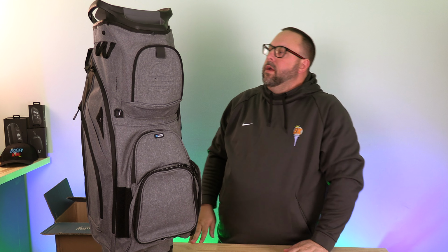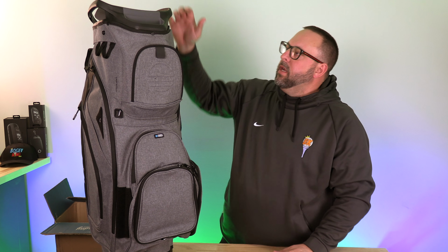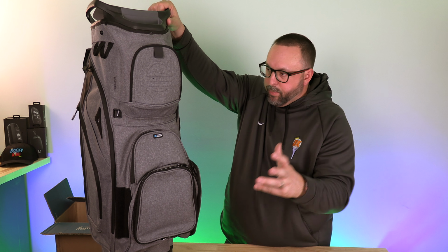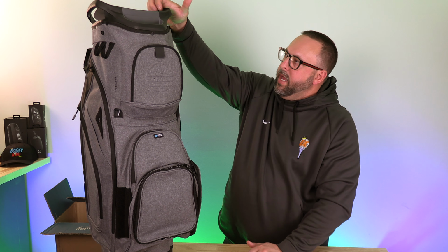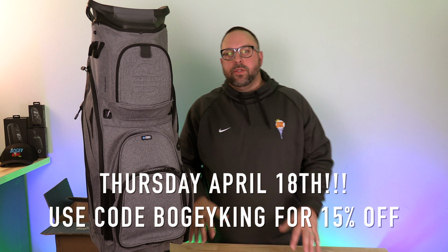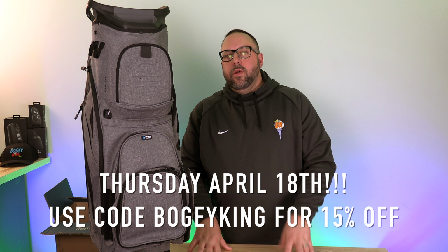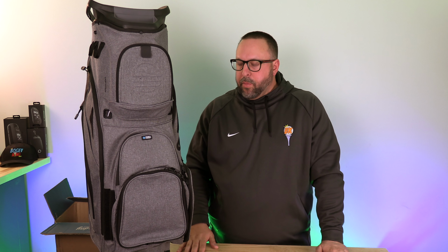But man, you guys know if you watch the channel, I love golf bags. I love golf gear. This is probably my fifth cart bag in my collection, and I could not be more excited to try this thing out. It looks and feels phenomenal. Sunday Golf is going to be dropping this soon for the introductory price of $279.99, but if you use the code BogeyKing, you can get 15% off of that. I think initial impressions are this is BogeyKing approved.